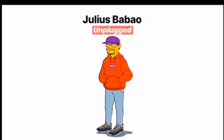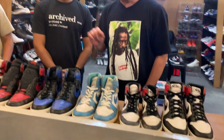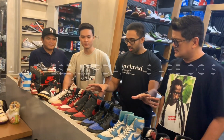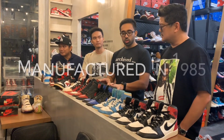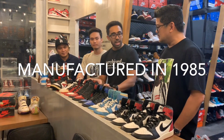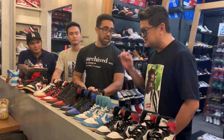Tell us about the OG steer. What's the oldest that you have here? So the shoes you see are all 1985 Air Jordan 1s. It's the first issued Jordan 1s. Hindi siya yung retro na nakikita natin sa matindahan, but it's all original. So literally, OG talaga siya. Original.